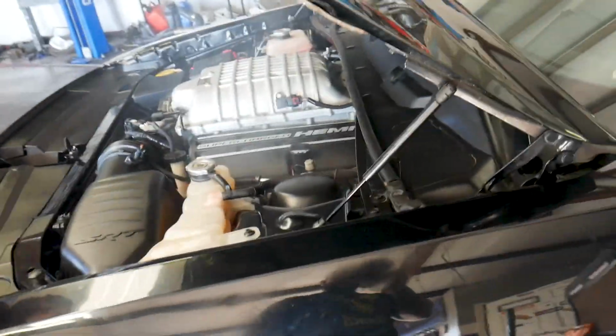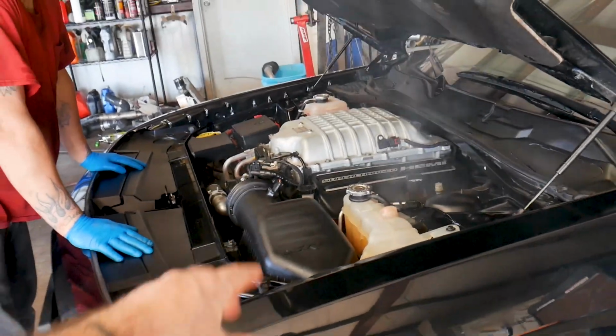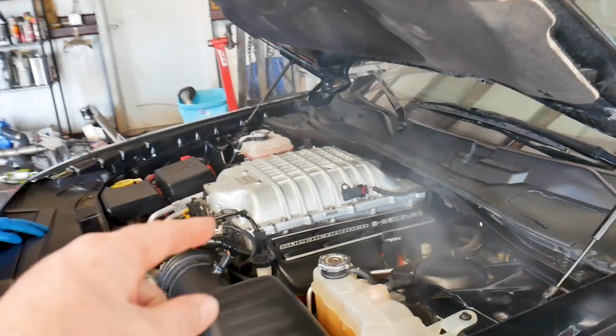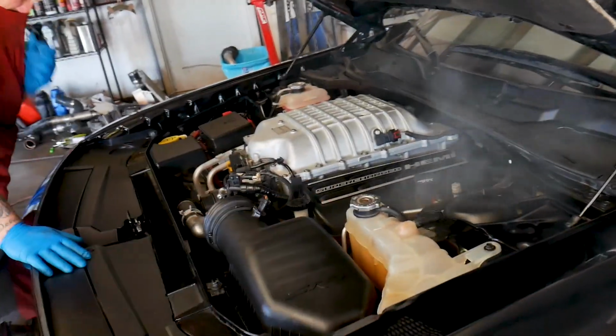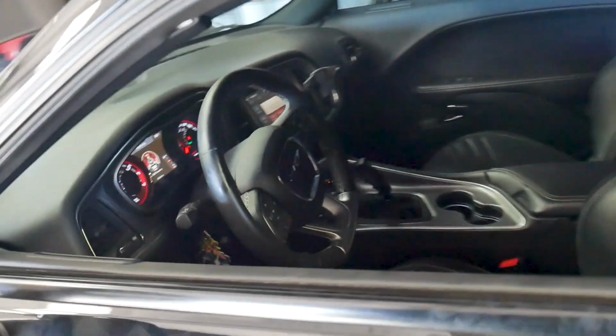Check that out, guys. First start. I want to point out, you see all that smoke? Most of the people you see online, they're like, oh, first start? You don't see it like that. It's because they be bullshitting. They started it beforehand, and then they're telling you it's a first start. Not around here. It's the real deal, Holyfield.